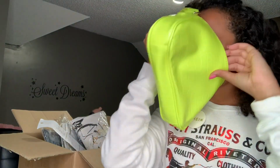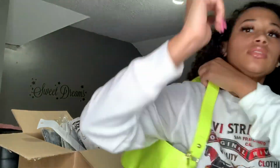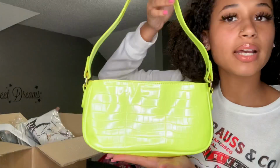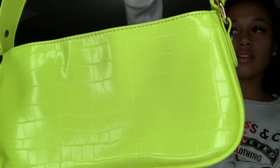Some of this stuff smells like fish, but you can just clean it out. I got short arms, and some people I saw said it was real little for them. Oh, I hope it wasn't crooked that time. That's annoying. But yeah, this is that bag. Neon lime, to be exact. You got the little black print, that's real cute. So the first item I got was this neon lime bag.